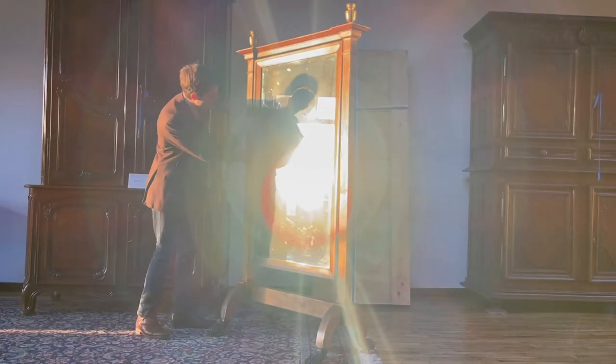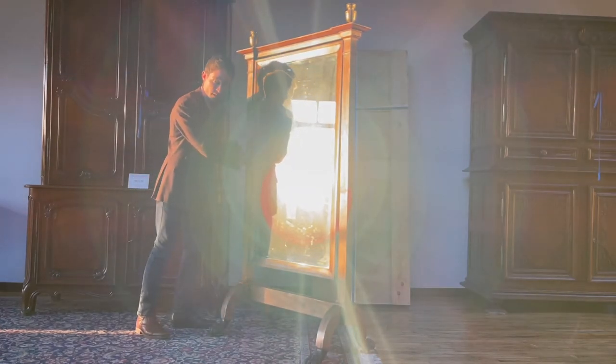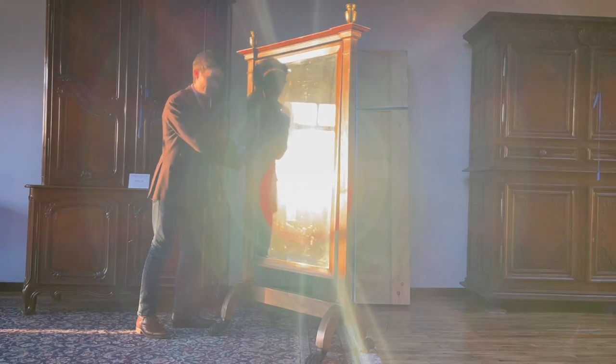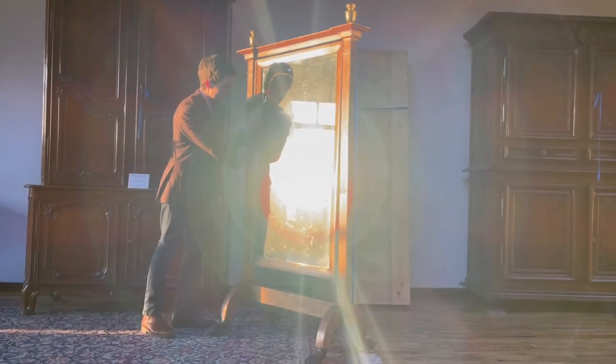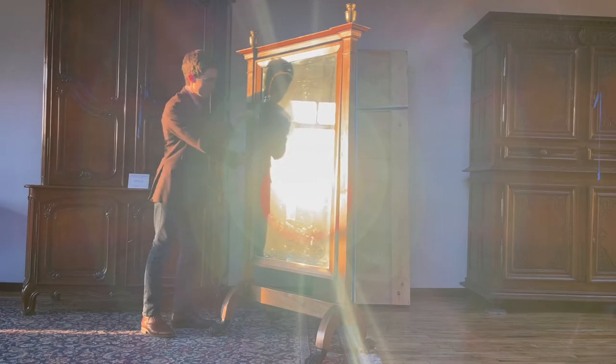And we see that right away, A, because this piece weighs 100 pounds and new glass is just not that heavy, but B, we see the humidity damage on the original mercury glaze here, where some dampness has seeped in and caused separation between the amalgam of mercury and lead and the glass, causing there to be little blotches where the mirror is no longer reflective.